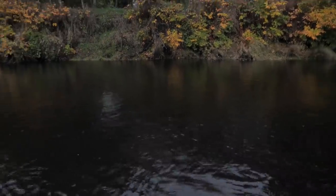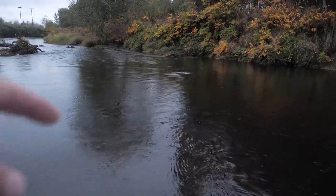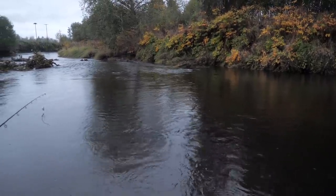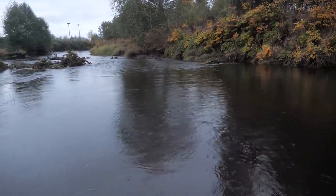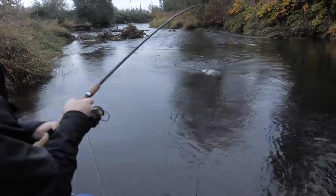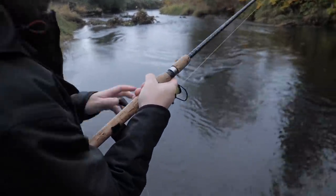Trying to get Kelly on a fish. Oh, some fish moving right there. Look at them. Oh yeah. They're going down. Oh, look at them. Spooked them. Look at them all. Seven, eight of them. These fish. Get up here.